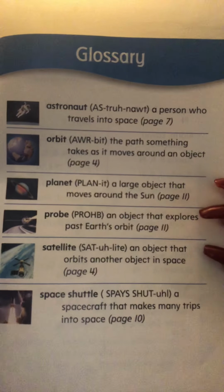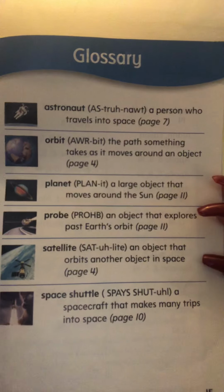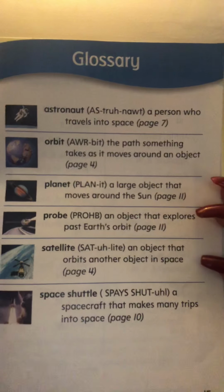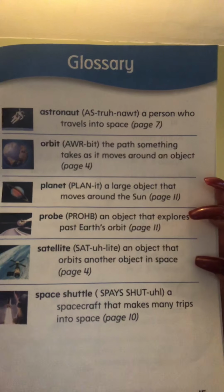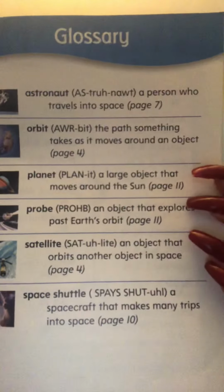Probe, an object that explores past Earth's orbit. Satellite, an object that orbits another object in space. Space shuttle, a spacecraft that makes many trips into space.